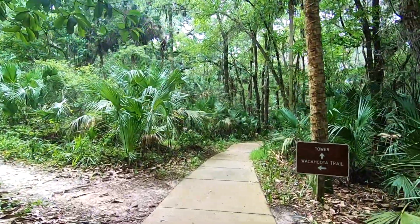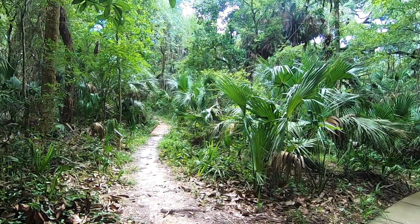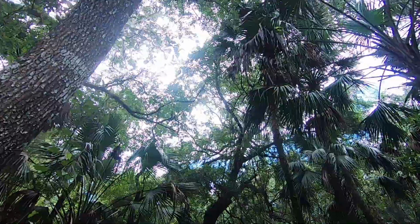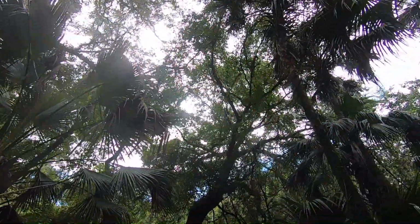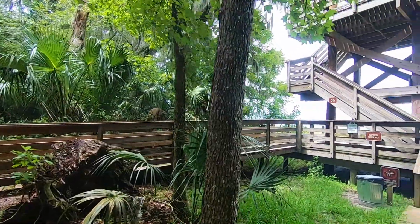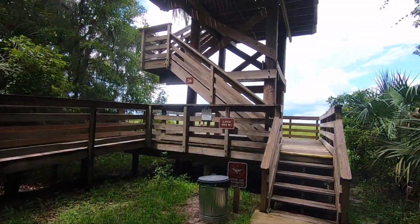This is a quarter-mile round-trip trail that loops through the hammock and ends at the 50-foot observation tower. You can walk directly to the tower from the visitor center as well. So let's go ahead and head on up. We'll try to get a better view of the horses, maybe see some bison from here too, perhaps.